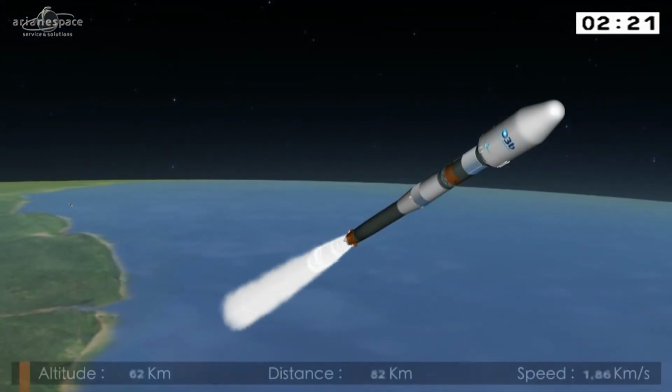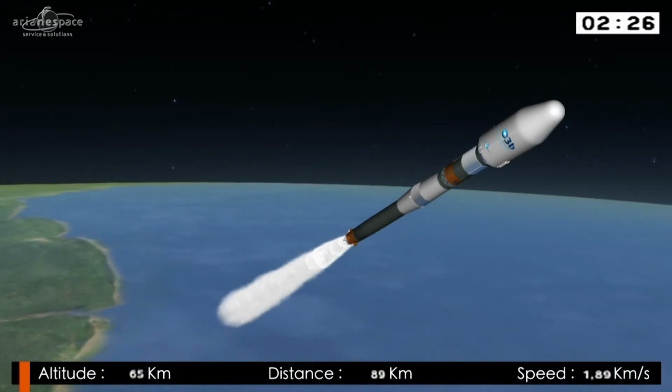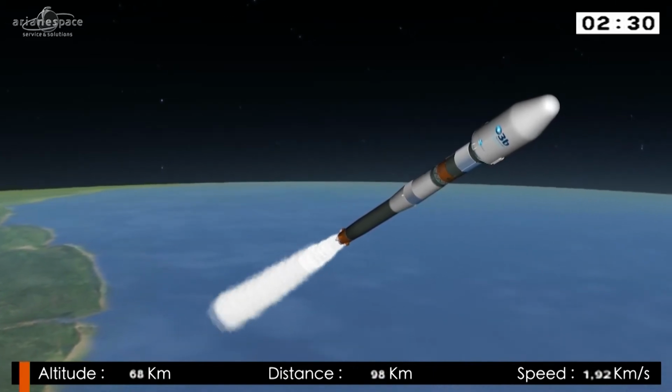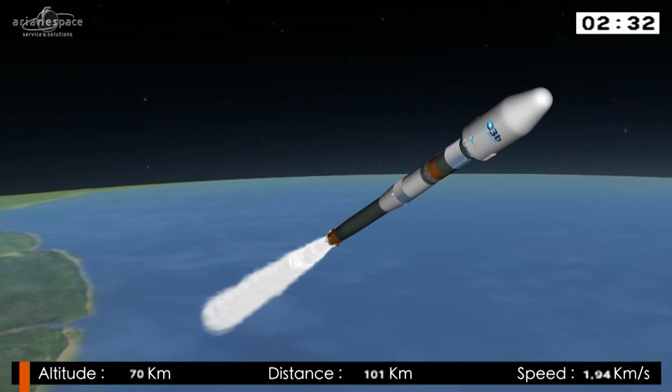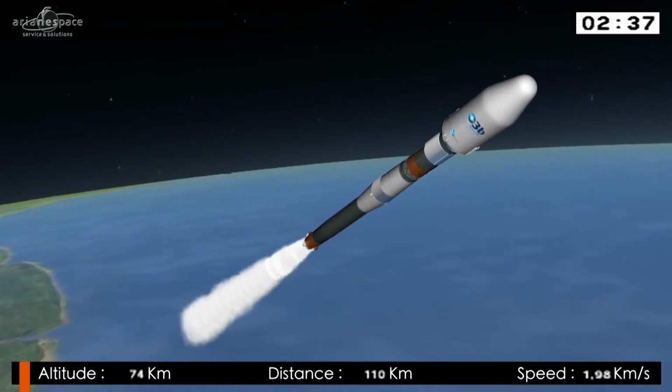The reason why we have now lost the boosters is because we don't need them anymore. They've burnt out their propellant, and of course the lighter we are, the faster we go, so we're shedding weight all the way through the launch. And we're now burning the main core stage, or the second stage, often known here as the Block A.